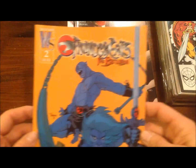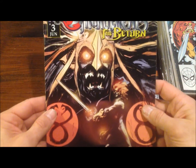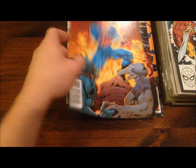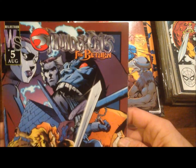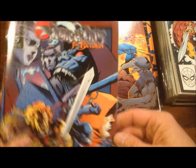Thundercats The Return, issue number 2. Thundercats The Return, issue number 3. $2.95, right there. I like the artwork and the new stuff. Thundercats The Return, issue number 4. And then the final Thundercats The Return, issue number 5, with a really cool picture of some really good cover art of Mumra on the front there.